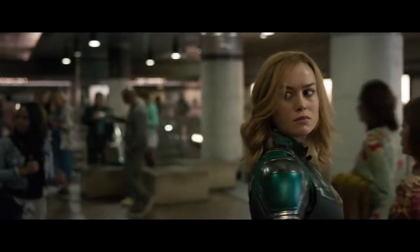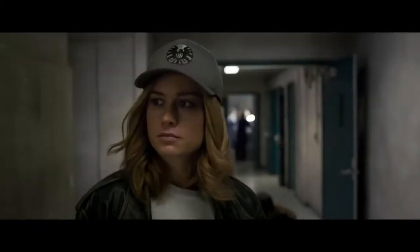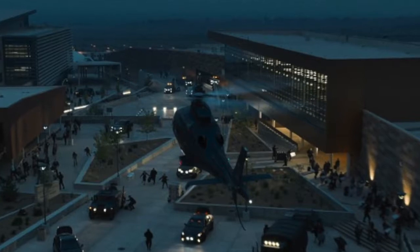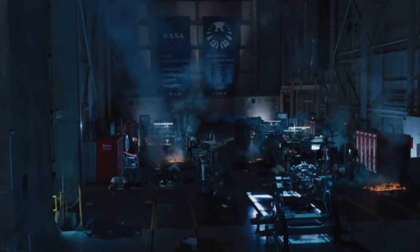The next shot we see Captain Marvel looking around the train station, presumably for the Skrulls that we see later in the trailer. I believe that she's actually sent to Earth to find the Skrulls, and that's part of her mission there. We then see Carol wearing what seems to be a SHIELD hat, and I believe that she's actually in the Phoenix Project base that we saw in the 2012 Avengers film, where the Tesseract was being held and actually blew up the base.